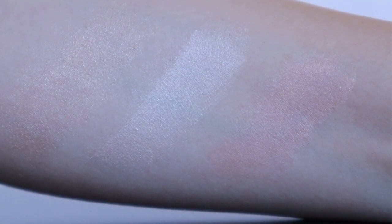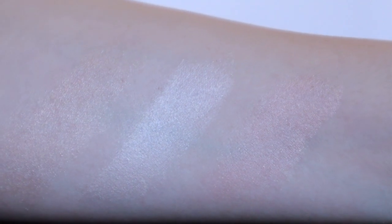This one I always use just with my finger. I dab it in and then just go onto my face. This color I can only wear in the summer when I'm tan, because otherwise it would look like a blush on me. But this other one in the color Pearl, I already hit pan on it. I just realized. Happy days. I hit pan on a cream highlighter.